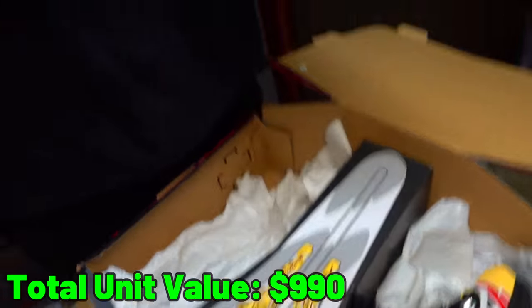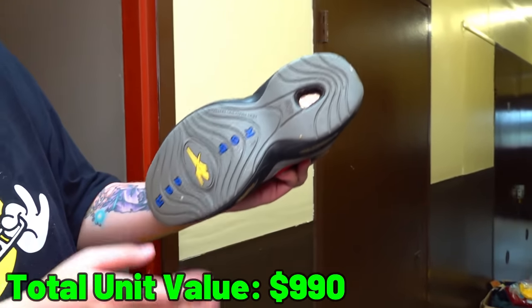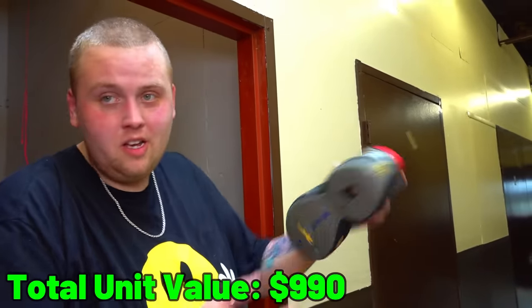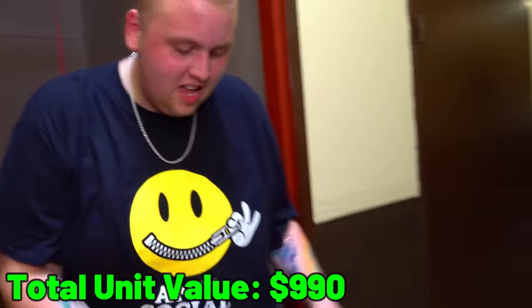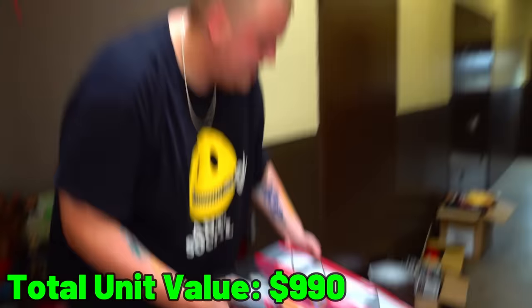Man. Cool. Look at those. I think they've probably been worn a little bit, but I mean, I think not really. 30 seconds with an alcohol pad, these are brand new. Like, I think he might have tried these on and put them back in the box. That's my guess right here. That is sick right there. That is really Transformer cool. Transformer shoes. What in the heck?